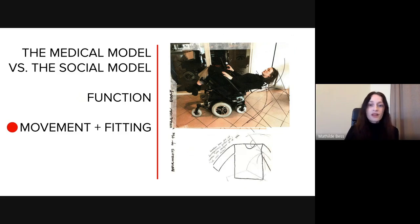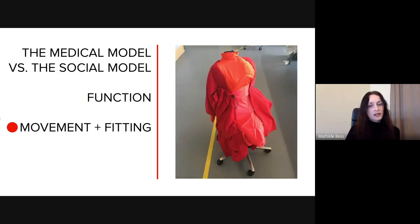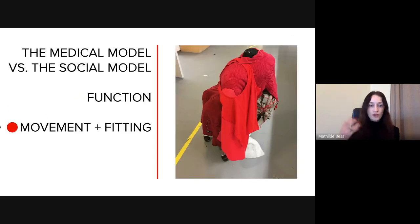In terms of fitting, the clothes were a challenge because my participants were all located in 3 different places around the country. I did travel to each of their homes several times, but I also had to make a lot of the clothes at the school based on the measurements that I took. And of course, these ones are very experimental in nature, but you can see here that I put a dress form on a stool with wheels to make it resemble a person sitting in a wheelchair. And this allowed me to do a lot of the fitting in the workshop as well.